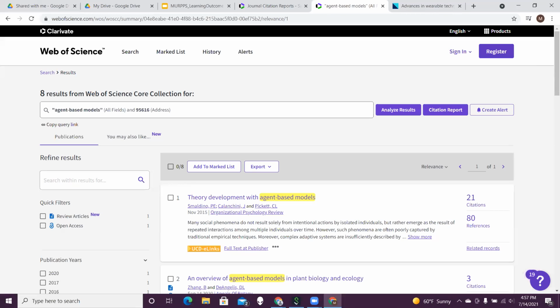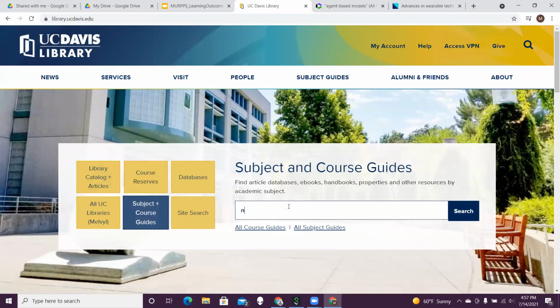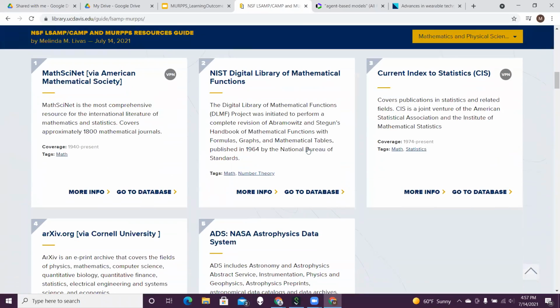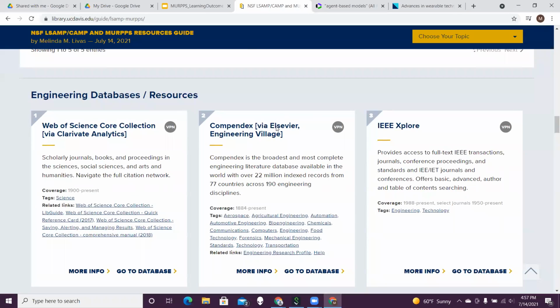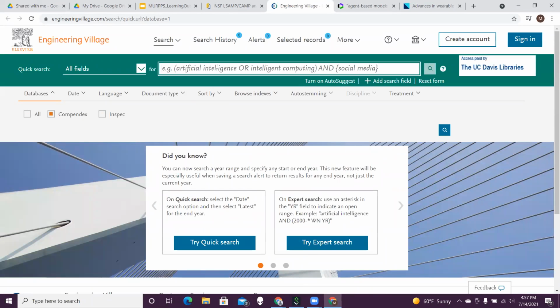So now there's one other database before I go, because I know my time is up. It's getting very close. Let me get back to our guide here. One other database outside of Web of Science, and I know this might be more on the engineering side, but Compendex is an amazing engineering database. It's also an excellent database for physical sciences as well.